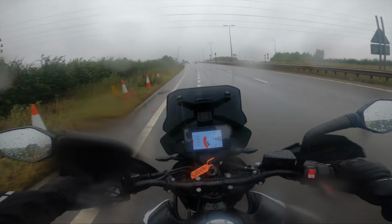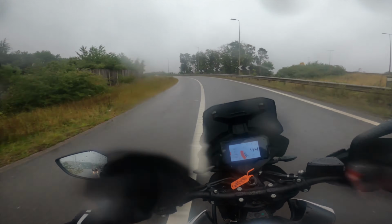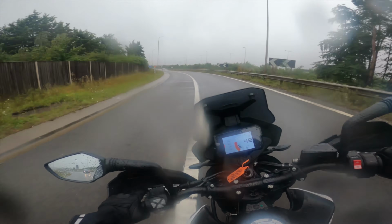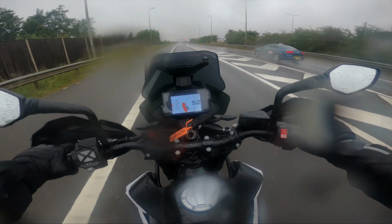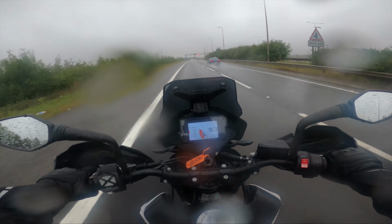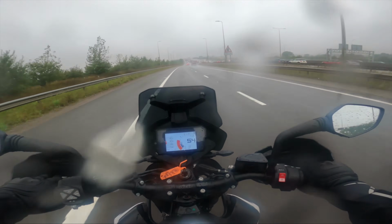Oh, this weather is absolutely abysmal. I don't know whether you lot can see that as well, whether you can see at all. So I've taken the 790 road version out because I'm vertically challenged, but I think also if I was going to buy something, it'd probably be this. How do I get this screen up? I don't know. Should have looked into that.